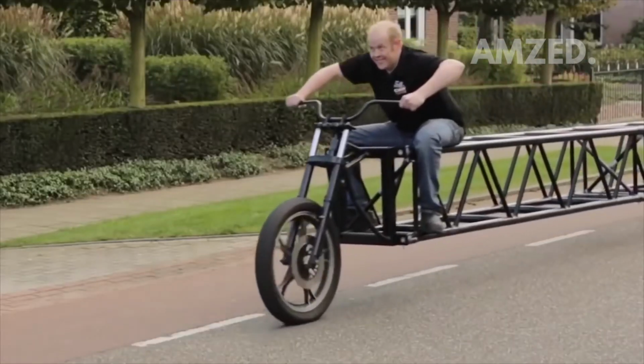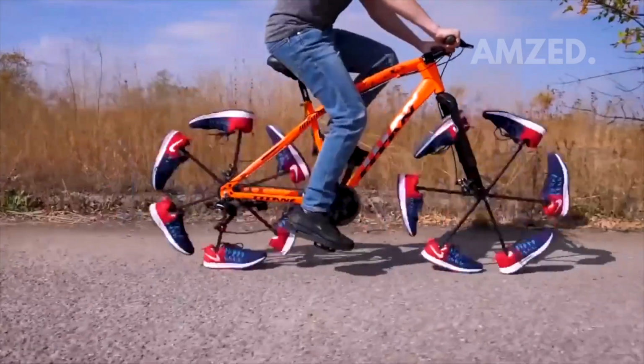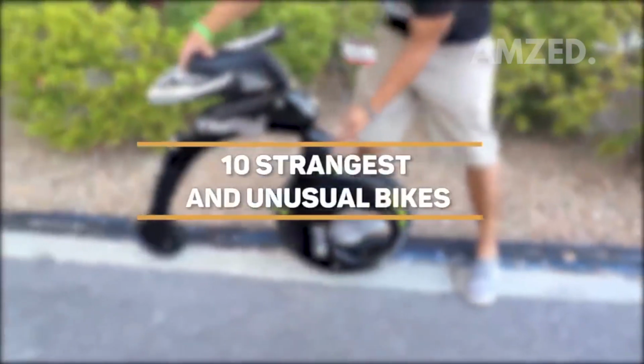So whether it's vintage models from the golden era of bike production or futuristic bikes, these are all unquestionably unique creations. Here are the 10 strangest and unusual bikes. Number 10. The Yike Bike.